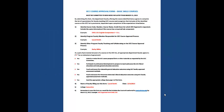Now, here there are two basic forms, and these forms were sent out by the provost, depending on when you're watching this, several weeks ago. There's a form for the basic skills courses, and there's also a form for the liberal education courses. So people need to make sure that you're filling out the right form. You don't want to fill out the wrong one.